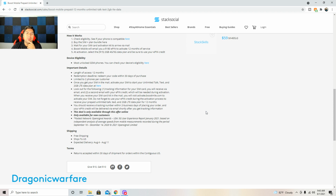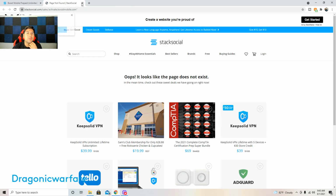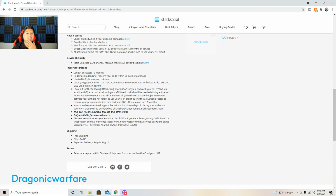ads for it, and I was like, what is this? Like I said, so we'll take a look at more of this. Like I said, it says you can activate your plan here, which, like I said, it's not active, but I don't know, man. Is this for real? What do you guys think? I don't know. It's kind of sketchy.